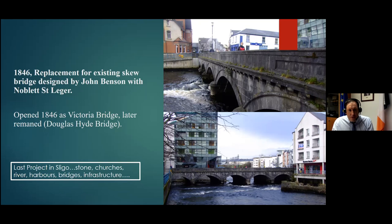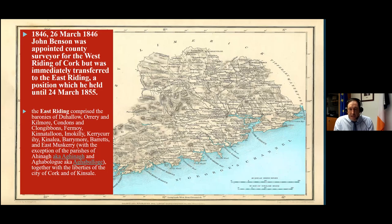So this guy has an interest in working with stone, has a lot of experience in churches, dealing with river projects, harbour projects, bridge projects, a general interest in infrastructure, and then seems to pick up a very important job in Cork. So 1846, so probably just finished the Sligo Bridge, and was appointed as county surveyor for the West Riding of Cork, but was immediately transferred to the East Riding, a position which he held until the 24th of March 1855.